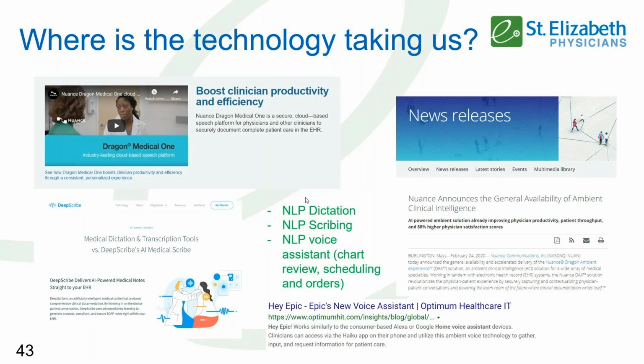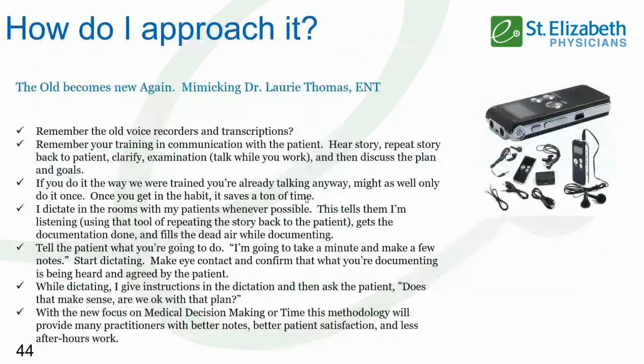And the natural language processing that occurs in the cloud 3 or 4 hours later kicks back a full medical note without the provider ever actually dictating. They just go on about doing their regular visit. A lot of these companies have natural language processing voice assistants, and so you're able to say, hey, EMR, show me the last chest x-ray. Hey, EMR, go ahead and order amoxicillin 500 twice a day. And so technology is really advancing and integrating into our exam rooms to put us back in contact with our patients. So be aware of that and try to follow that closely.